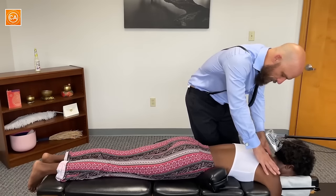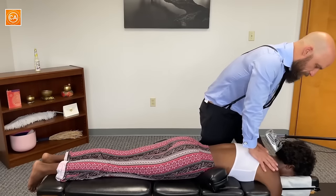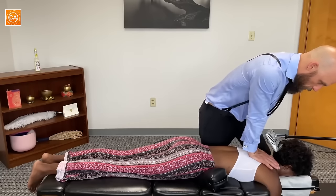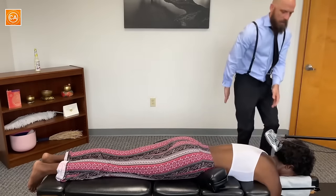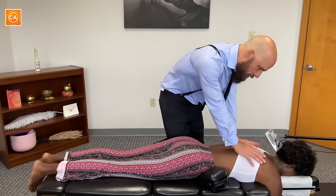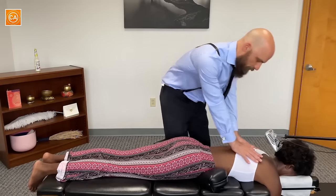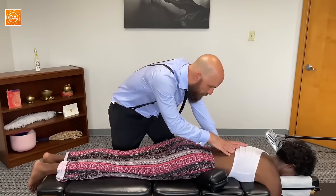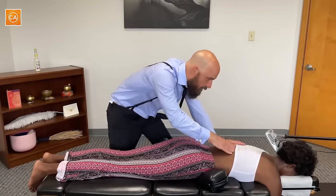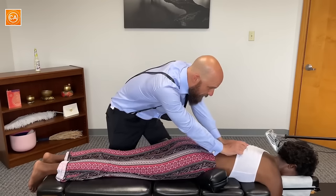Nice, gentle, deep breath in through your nose. As you breathe out, let your shoulders and hips sink into the table. Okay, same thing. Deep breath in here and out. Shoulders relaxed. You're going to take a deep breath in, and then when you get to the top of your breath, that's when we push, okay? Let's try that. Deep breath in all the way in, then just let your shoulders relax as you breathe out.